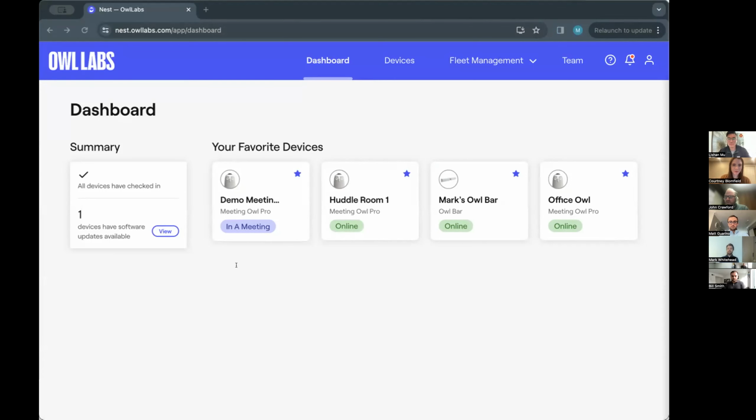So what you're looking at right now is the dashboard view. The dashboard can show you key summary numbers here on the left side of it, you can drill down to see a sub list of each category shown here by clicking the view button. For example, you can check to see which devices have an update available by clicking on that second tile here.